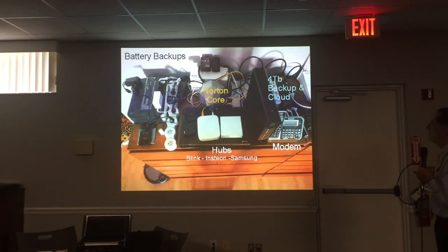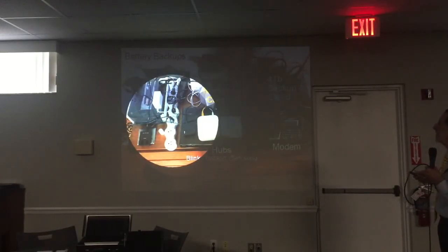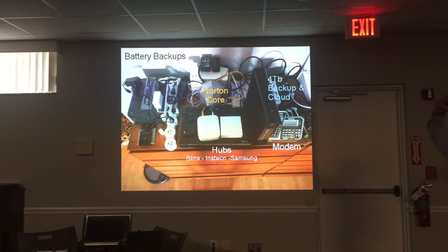And also then, on the left-hand side there is the Blink Hub, which are the cameras throughout my entire house. So I can do the living room or the bedroom or the patio or wherever I want within the house. So those are the hubs that I've got. I also have the charger there for my hearing aids, which are also Bluetooth linked. So nothing happens in my house without me knowing what happens in my house.